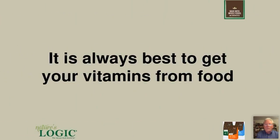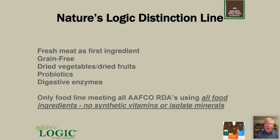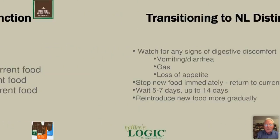So if you remember, this is the mantra for tonight. It's always best to get your vitamins from food, and much healthier than getting vitamins from synthetic ingredients.